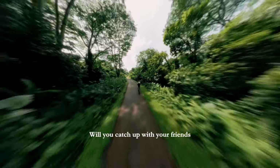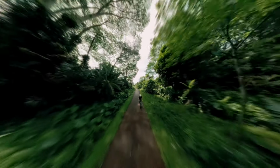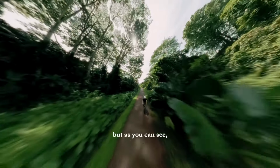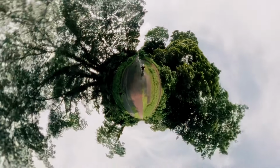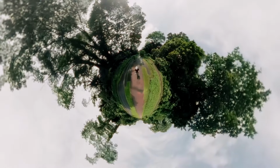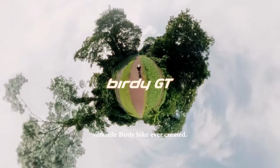Will you catch up with your friends riding the Birdy R20? Perhaps not. Is this the lightest Birdy bike? Definitely not the sleekest. But as you can see, it is a folding bike, so you can do it all. And this is the most versatile Birdy bike ever created.